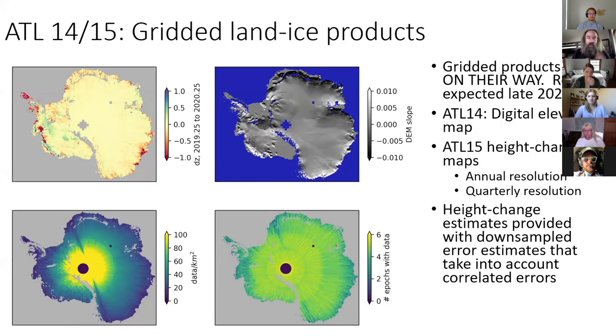Two other products that are worth knowing about are ATL14 and 15. Those are gridded products. They are, as Ben says, on the way. He's hoping to get them out late 2020, so yet this year, which is great. ATL14 is a digital elevation map, as it says there. And ATL15 are height change maps.